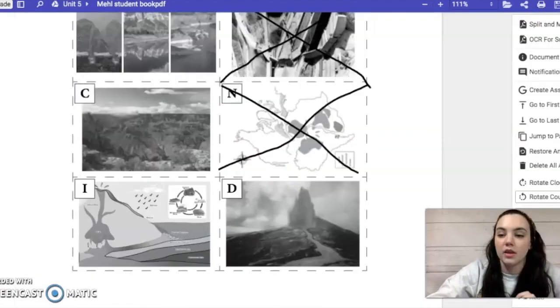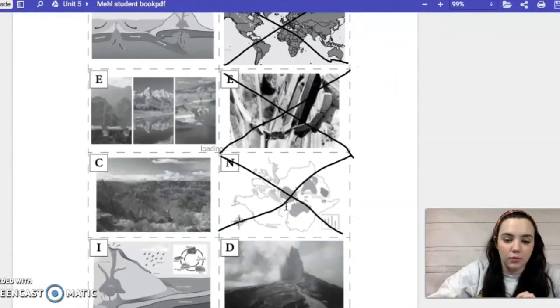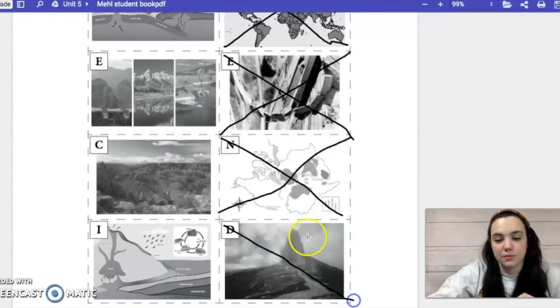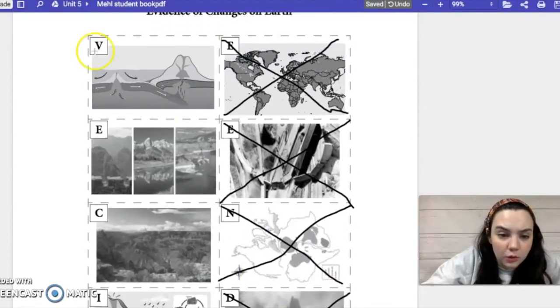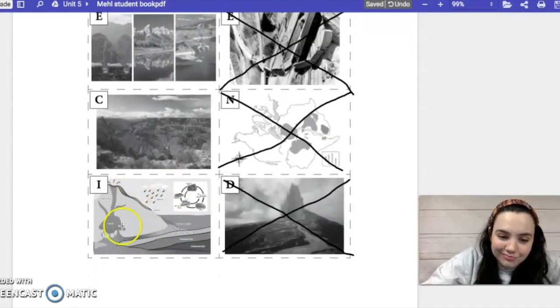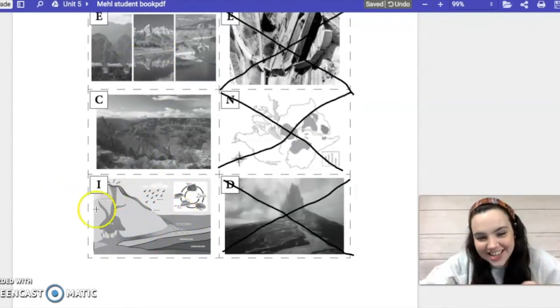Okay, let's turn to page 9. Okay, so this is page 9, and we just used this one last for chapter 4. Do you see a picture that was just in our book? So we have seafloor spreading, mountains and lakes, Grand Canyon, or, you know this picture? Yes, it's this one right here.